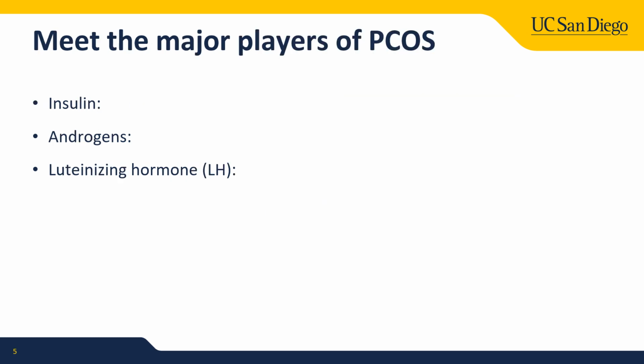Let's meet the major players of PCOS. So first, insulin. Insulin is secreted by the pancreas. It helps regulate the blood sugar or blood glucose. The insulin acts as a key to open the door so the glucose can get into the cell that needs the glucose for energy. Then we have androgens. These are the sex hormones like testosterone and DHEA. They are the dominant hormone in those assigned male at birth, but folks with ovaries also need some to help with bone density, muscle mass, and sexual function.